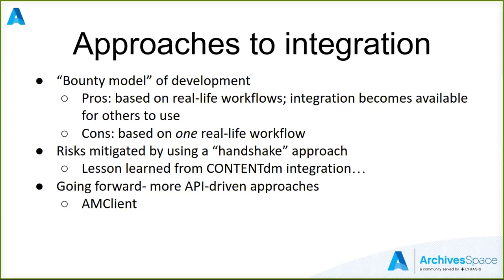Just to draw an example from a different access system, we have a workflow that you can use with ContentDM. In very early versions of Archivematica, there was a very tight integration between Archivematica and ContentDM, and you logged in using your ContentDM credentials and tried to pass the package directly to ContentDM. It was very, very difficult to maintain. ContentDM is not an open source system, so we didn't really have access to its code, and it was very difficult.